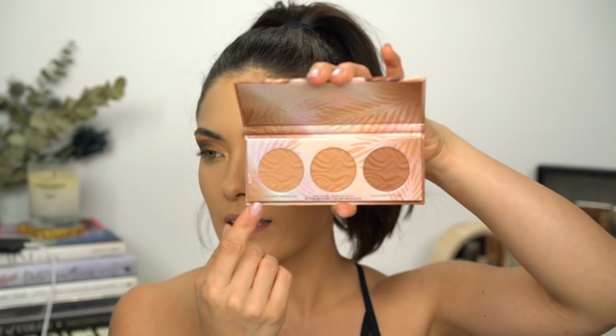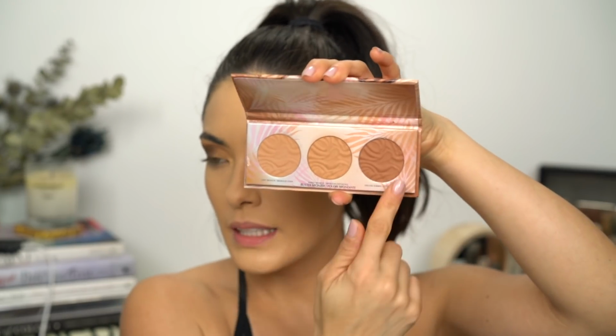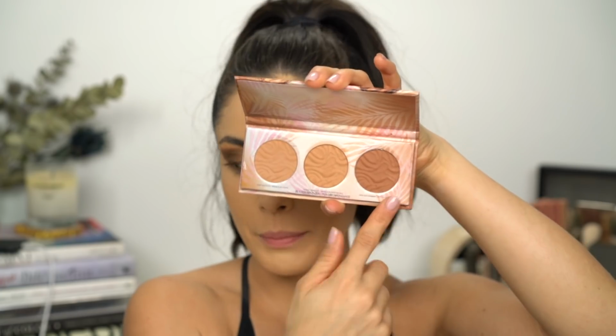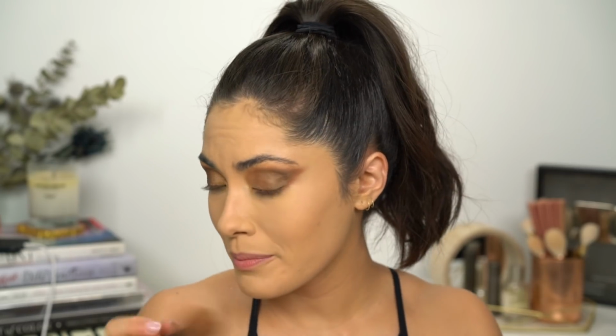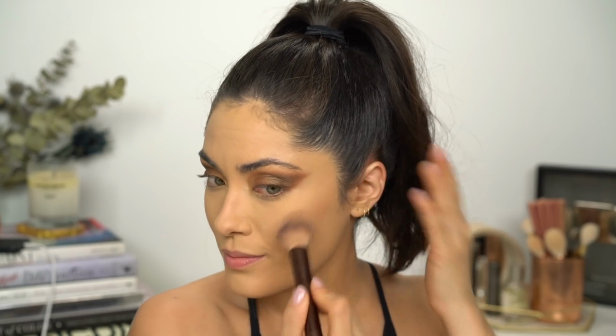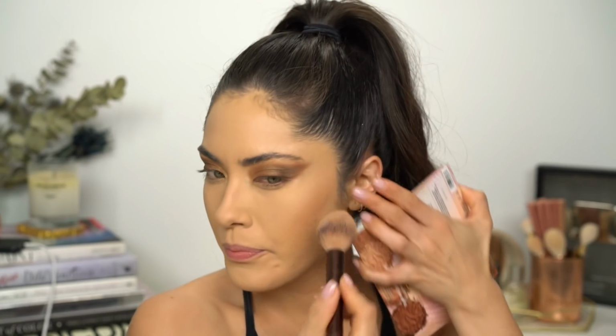I'm gonna dabble in each one of the palettes, starting off with the bronzer palette. And I'm gonna be using the lightest shade because it is matte. This one might be too dark on me, but you can amp up your contour with this as well. It almost smells like bananas. I don't know if you guys are a fan of that scent. I am. Reminds me of vacation. Just build up the color. I just feel like the other 2 might be, well no, I could use the medium toned one too.